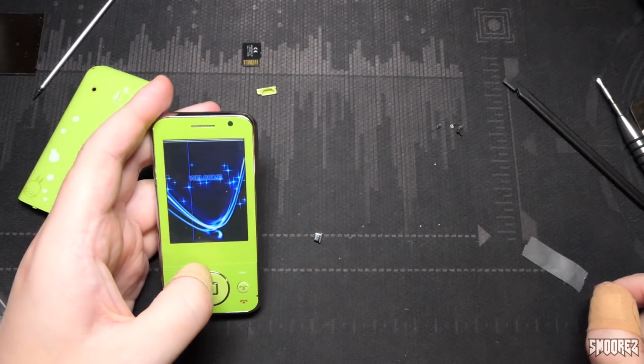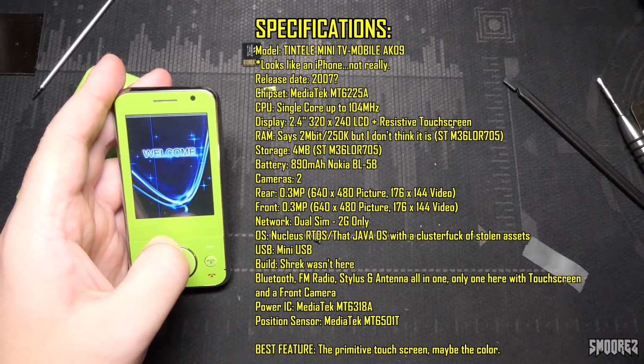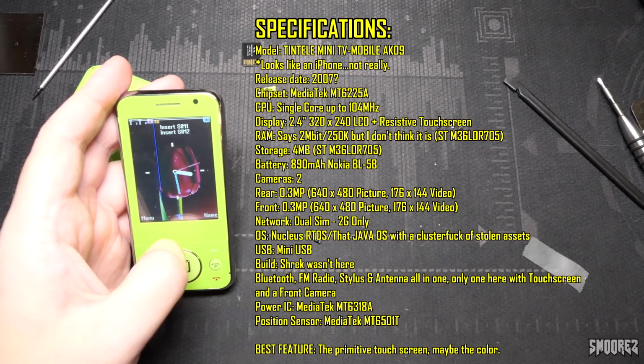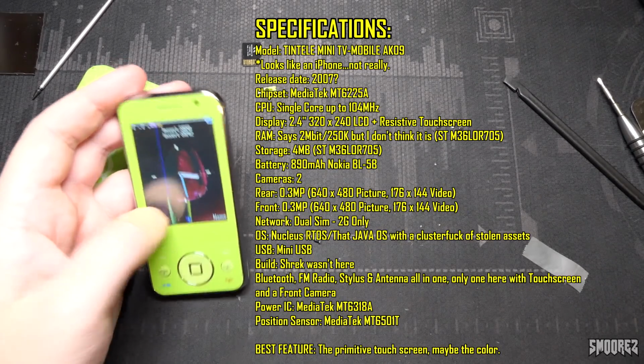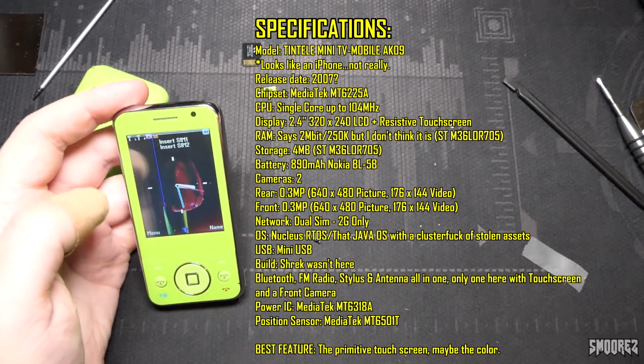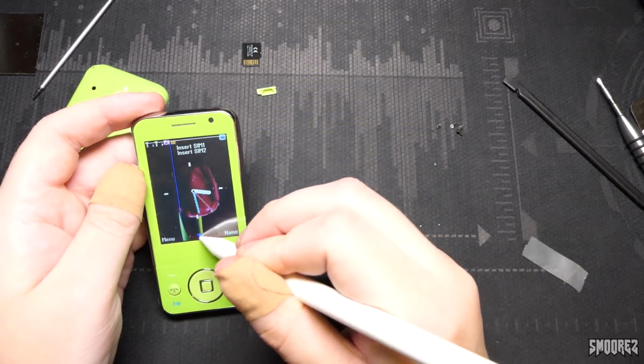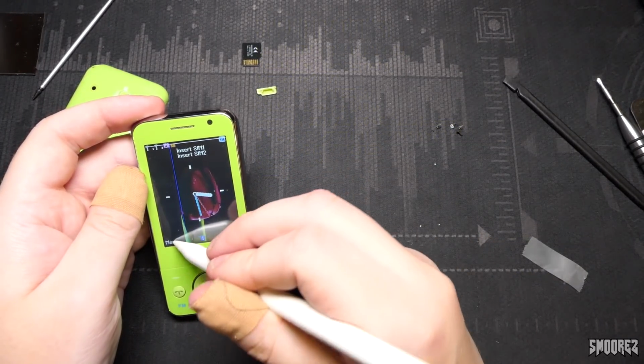Hey! There you go. I'll display all the specifications of the welcome TINTELE AK09 thingamajiggy. That'll do. It all still works. Does the touchscreen still work? Or did I kill it? I think I killed it. Yeah, these buttons down here should open shortcuts, but they don't. And yeah, I think I killed the touchscreen.